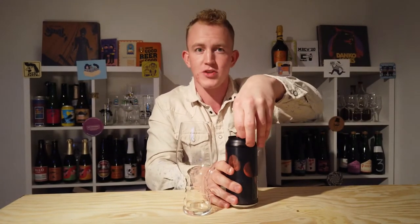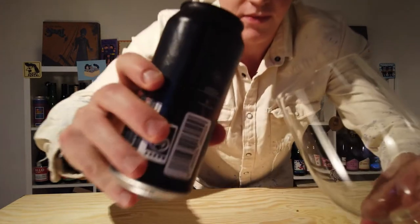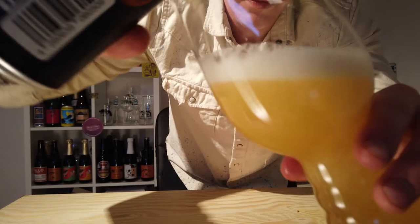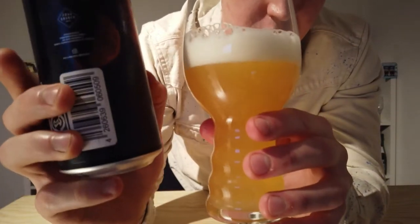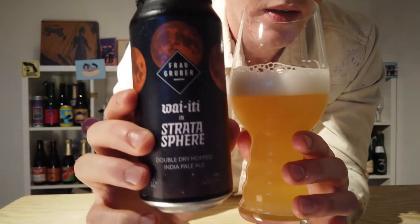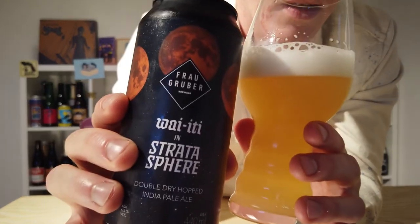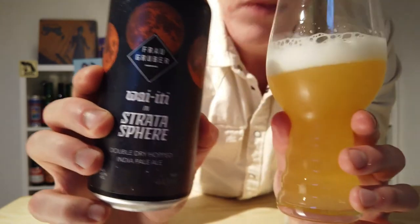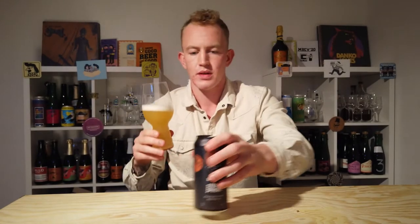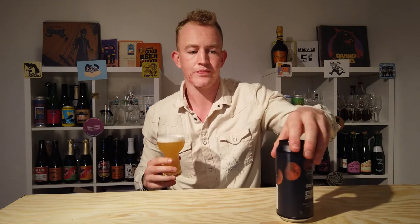So let's pop this open. Alrighty. Well, the color is sort of similar. It's a bit hazier, I would say. And yeah, it's a bit hazier. I can't see through this. The last one I could see through.